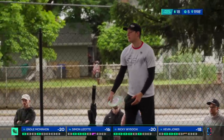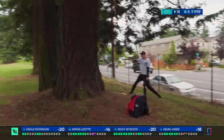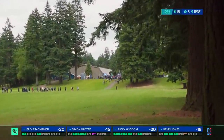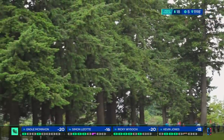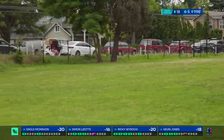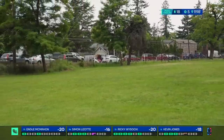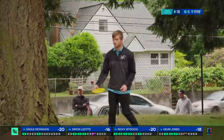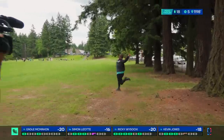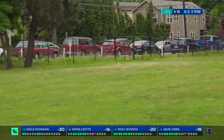The way this gap opens up, though, being far left, as long as you're short enough, isn't that bad, especially for someone like Eagle. He's got all the distance he needs. I think it opens up more from where Eagle is, honestly, because the wide hyzer opens that gap more, and the basket is on the left-hand side of that mandatory, and the green. But Ricky's almost forehand pig. Yeah, he's got a little dinker upshot for sure.